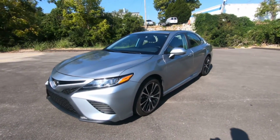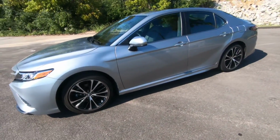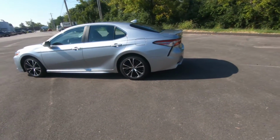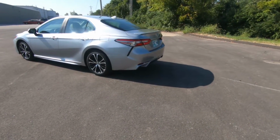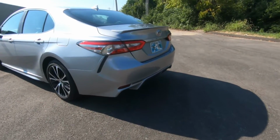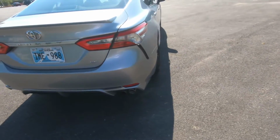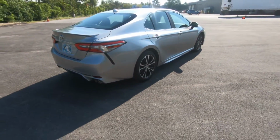So number 4, let's talk about what the SE trim level includes. So first, you get this appearance package on the outside. It includes the side skirts, some different body molding. The front bumper is slightly different than the base model. You get the 18-inch black and brushed aluminum rims. You get the shark fin spoiler, automatic climate controls, as well as some other features related to the system.